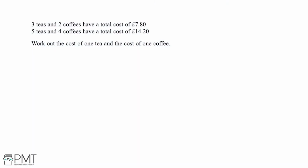3 teas and 2 coffees have a total cost of £7.80. 5 teas and 4 coffees have a total cost of £14.20. Work out the cost of 1 tea and the cost of 1 coffee. So what we need to do for this question is form 2 equations from these 2 statements. So in order to do this, we can let T be equal to tea and let C be equal to coffee. Now the next thing we need to do is form an equation.